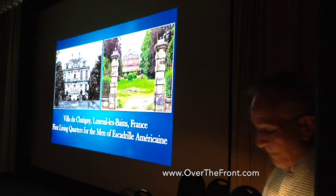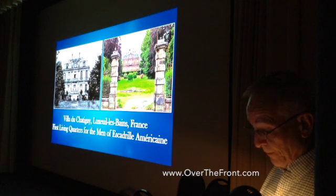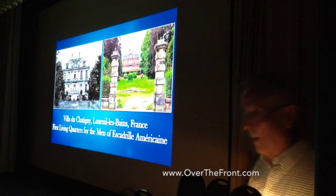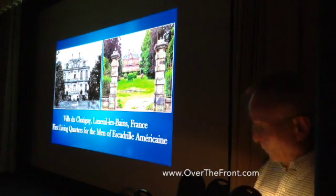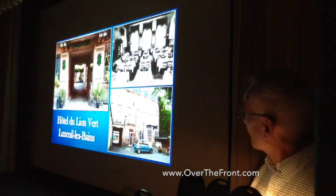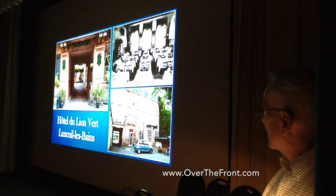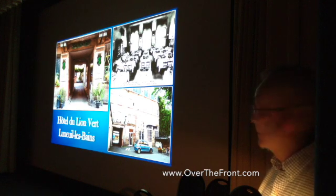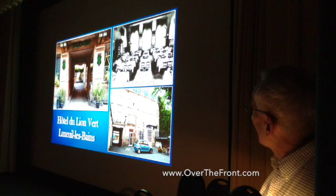The men of the Escadrille lived in relative comfort here, and they only had to walk a short distance down the street where they ate their meals. And now we're talking about the first time they were at Luxeuil. They were there twice, and we'll revisit here again in a second. And here is where they ate their meals at the Lion Vert, which is still an operating hotel in Luxeuil. And they ate in that dining room right there.